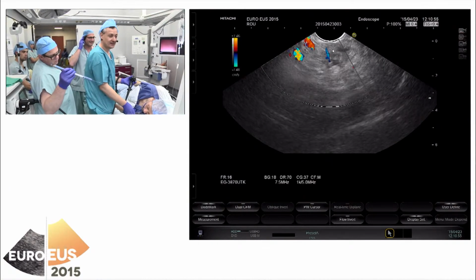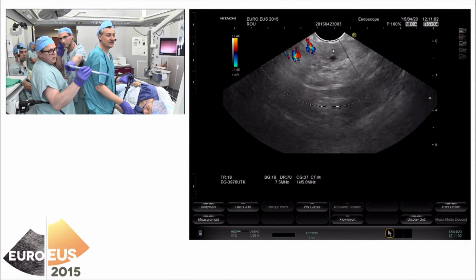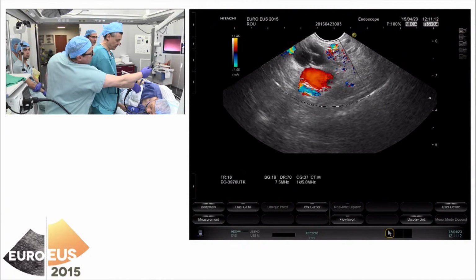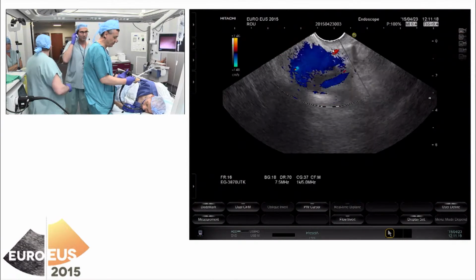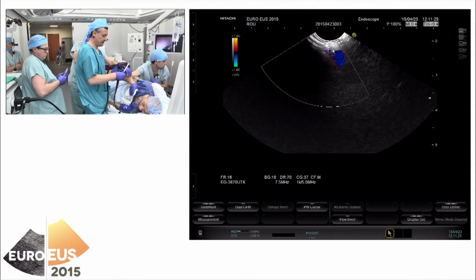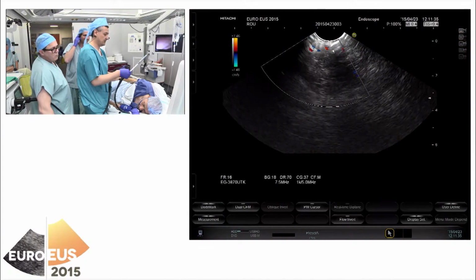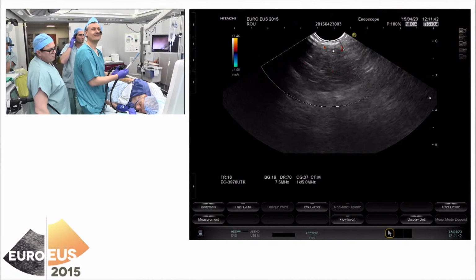But you see, it's not easy to get a good position. We have it here probably, and it's quite important also to have somebody helping with the scope. We'll try to get the needle. If we cannot get the needle, then we have to go back with the scope in the stomach and reposition. So let's try to do it like this. I got out of the stomach, and then let's do it maybe like this and get a bit out.